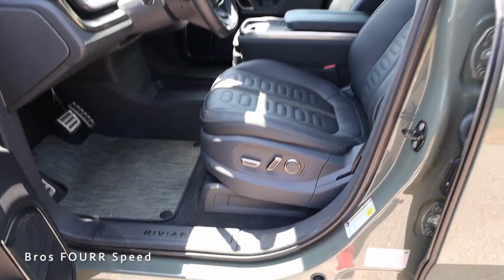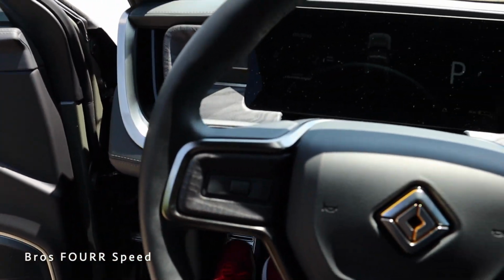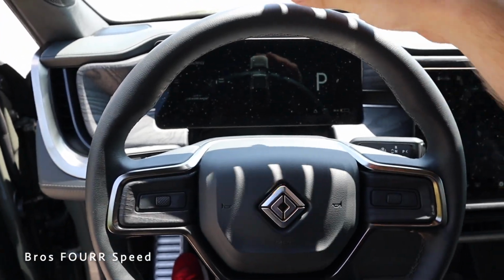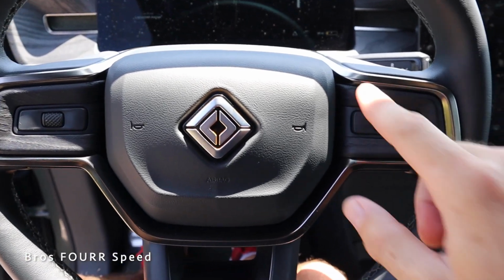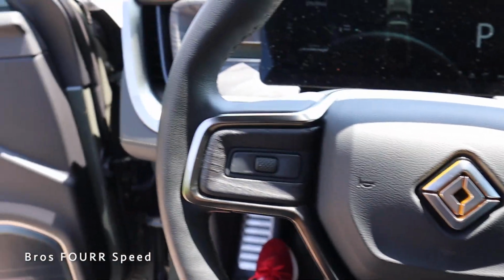So now let's hop up into this truck with that grab handle up top. It's a little funky with it up there, but it's easy to get into this truck. Steering wheel is completely finished in solid leather with the Rivian badge right in the middle, more of the wood trim as well as the brush trim too.